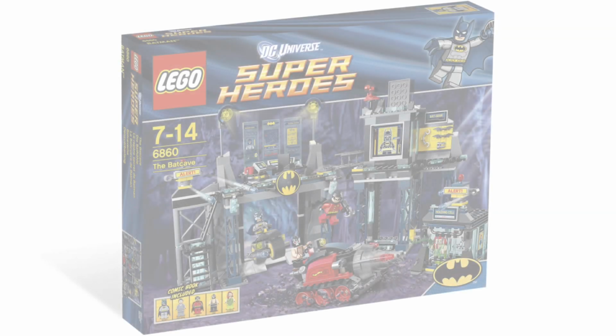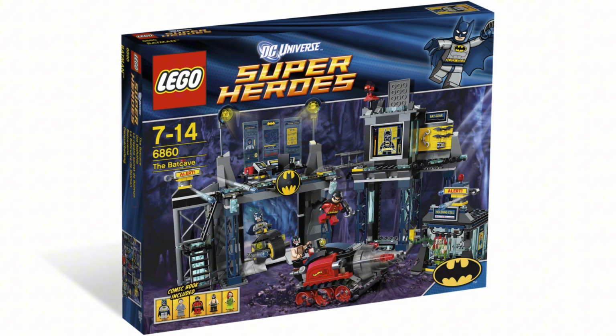And my number 1 most wanted set is set 6860, the Batcave. And I don't think this little LEGO set gets enough credit that it deserves. I mean, me personally, why I want it, I want to buy it and make a little Batman armory within it, because I want at least 5 Batman minifigs, and I'll make a video on my top 10 most wanted Batman minifigures pretty soon. So, yeah, I kind of just want a structure to go with it.